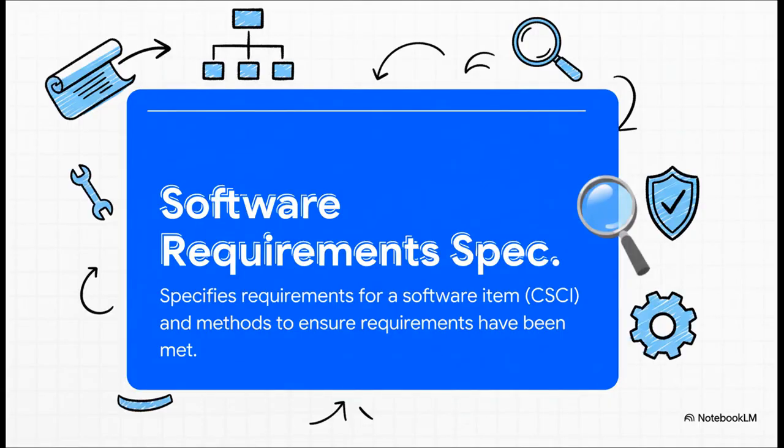And this right here, this is our weapon against that enemy, the Software Requirements Specification, or SRS. Now, it defines all the requirements for any given piece of software, what the document calls a CSCI. But here's the really crucial part, the thing that sets it apart. It doesn't just list what the software must do. It also specifies exactly how you will prove that it has been done.